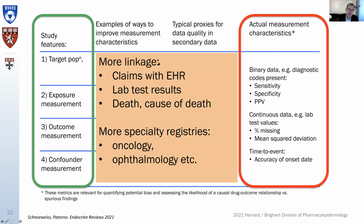What we are seeing, and this is tying to what Rishi already said, is more linkage between data sources that have different strengths. Linking claims with electronic health record is an obvious thing. Continuity in claims and clinical granularity in EHR. Linkage with lab test results, rather than knowing what test was ordered, but also knowing the result. Linkage with accurate death date and the cause of death information is very, very helpful and useful.